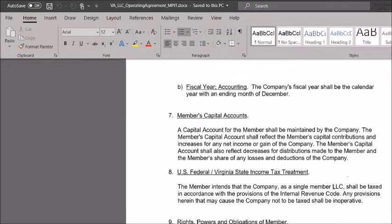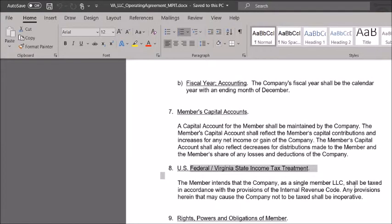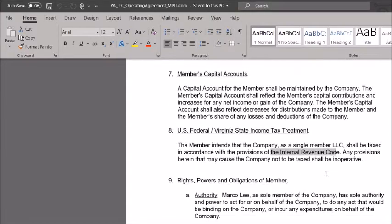The next one you want to pay attention to is making sure you have your address information in there. Also, you want to pay attention to what we have here for the federal and state income tax area. Here you want to be a little bit more vague on information, just keeping it simple, that you're going to stay in accordance with the Internal Revenue Code. It's just stating that anything in this document that states that you will not be taxed is inoperative. It will not stand. You will be paying taxes in accordance with the IRS. So this is one section you want to pay close attention to and make sure you get in there as well.